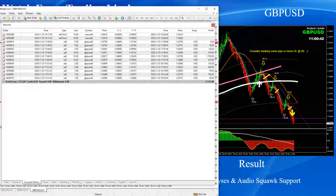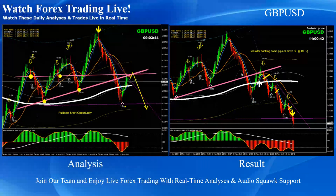As you can see, one of my traders banked such a beautiful profit. All sell trades in pound dollar. So this was basically what happened, the breakout, which we banked some profit. And then we look if anybody missed.